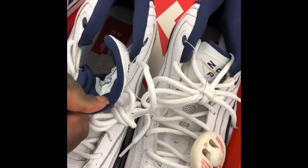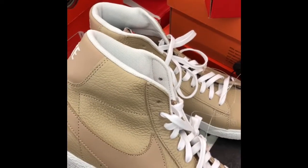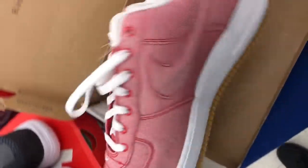Okay, this is another table over here. Another section of the store. I really wanted the retro of these. These are bigger. They're 9.5, but they're still too small. I actually have the box. Some Flyknit Roshis. You have to get these ones. They're an 11 too. These are nice too. They're a 14.